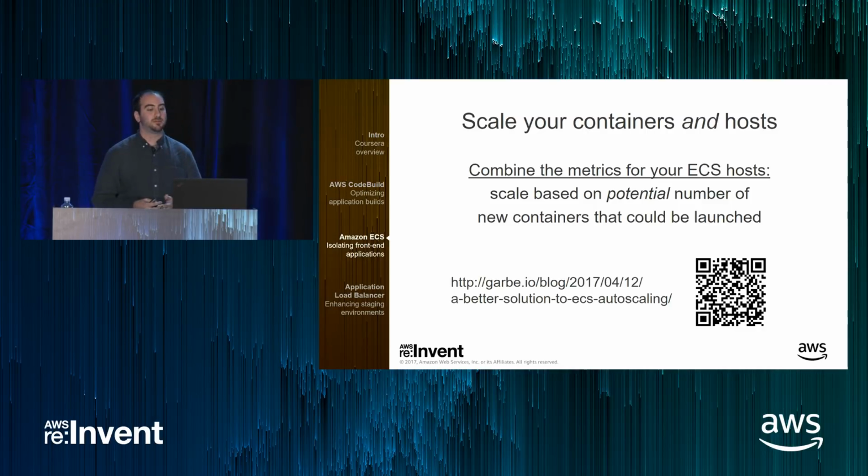So I actually found this great blog post that describes a different way to scale your ECS hosts. It works by computing a new metric that basically asks at any given time, how many new containers can I launch on this host? So it looks at the highest memory reservation and CPU reservation, and looks at how much is available on your host, and then computes the number of new containers you can launch at any given time. And then you can use that number to scale up or down accordingly.